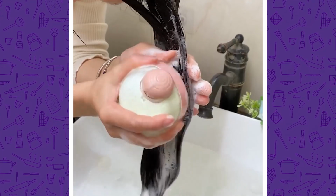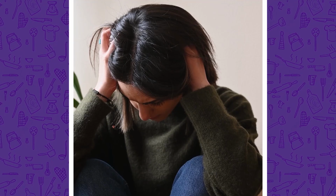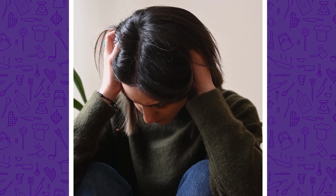Without this brush, shampooing your hair can be a chore. Traditional brushes can cause irritation and scratching on the scalp, leading to itching and discomfort.